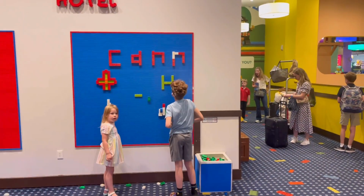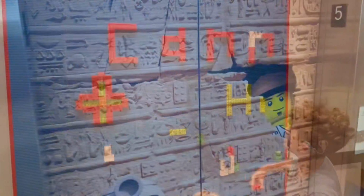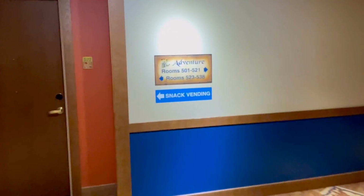So we're gonna go find our room and then we're gonna check out the pool. We are on the adventure floor with adventure themed rooms. All right, let's go find ours.